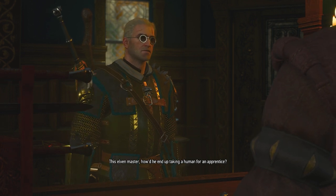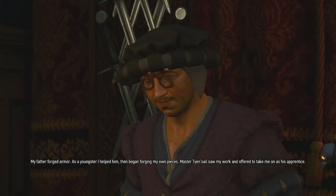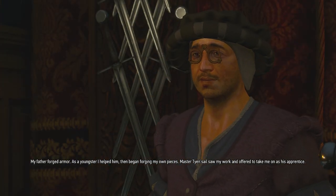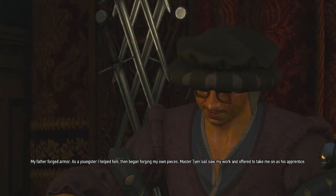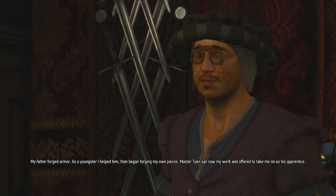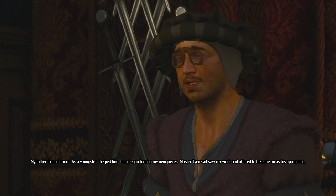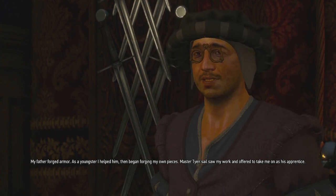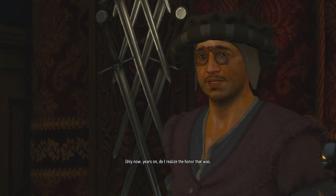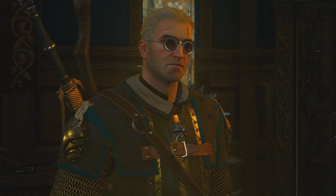This elven master, how'd he end up taking a human for an apprentice? My father forged armor. As a youngster, I helped him, then began forging my own pieces. Master Toussaint saw my work and offered to take me on as his apprentice. Only now, years on, do I realize the honor that was.